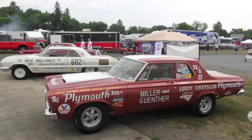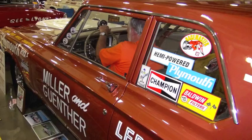Now, I got to ask you, what did you shift that Hemi at, coming out of the gate? You launched the car about 6,800 to 7,000 and shifted low to second at 6,400, second to third, and third to fourth at 7,000. Yeah. Well, that's definitely getting on the track pretty fast.